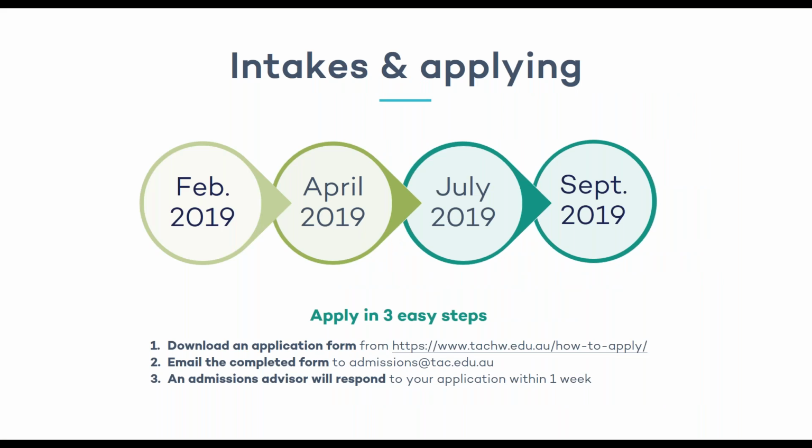This year we do have 4 intakes. So we have our February intake commencing on the 18th of February, and then we have an intake in April, July and September. So if you are interested in applying, you can download an application form from our website. You can then just email us the form and we will be in contact quickly from there.